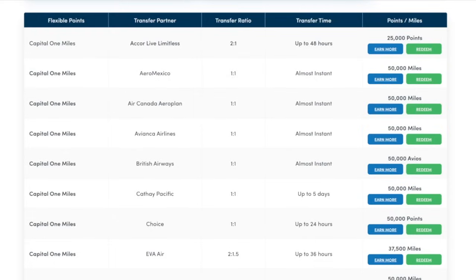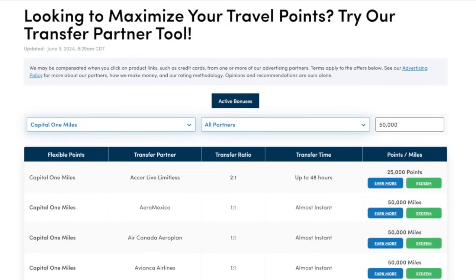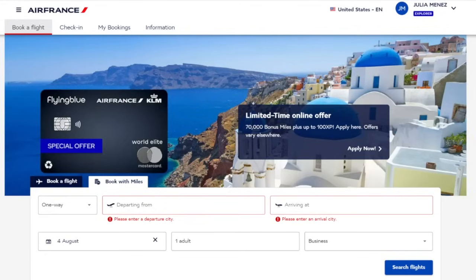But if you're looking to do a round-trip business class flight, you could do some country hopping outside of the United States. For example, a really exciting new partnership that was recently announced is that Air France now partners with Oman Air, and you can do a round trip between Europe and Oman for less than 75,000 points in Oman Air business class, which looks really nice.